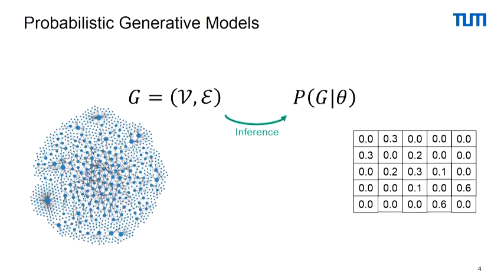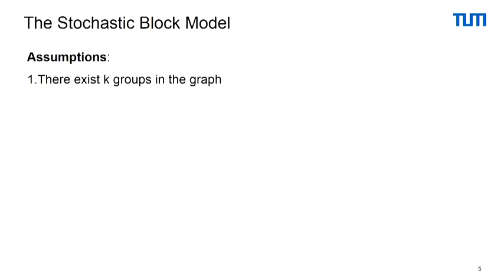And the nice thing about this is that you can take the data that you have, infer those parameters, and then you can also generate synthetic data back. So this you can, for example, easily use for simulation purposes.